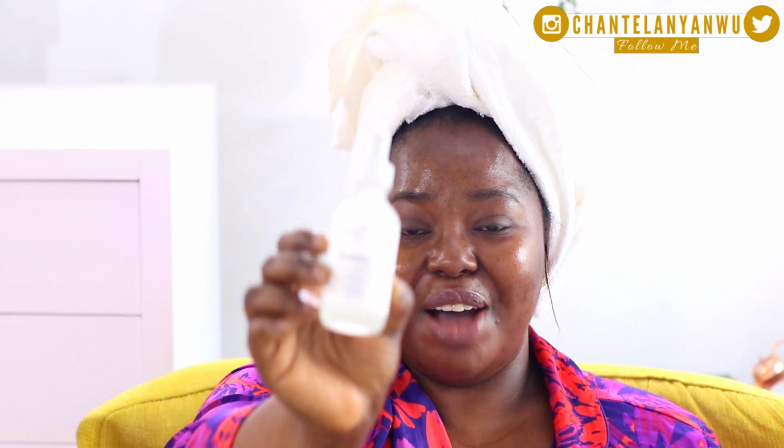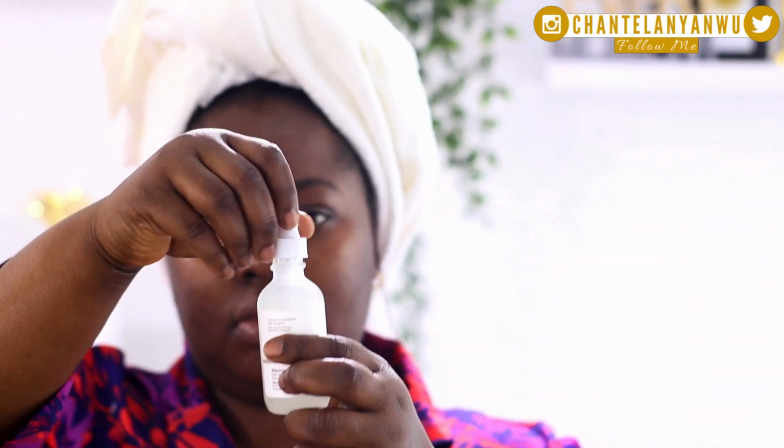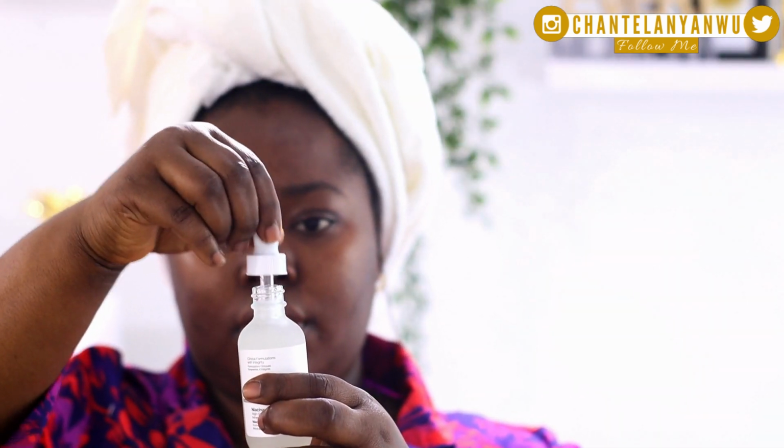And moving on to the first Ordinary product, and this is the only product I apply during the day. It is The Ordinary Niacinamide 10% plus Zinc 1% serum. You guys, this is what it looks like, and I'm just going to briefly tell you guys what niacinamide does. I know I'm murdering the name at this point, but that's it.